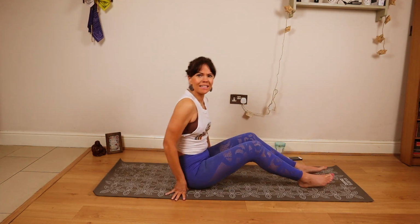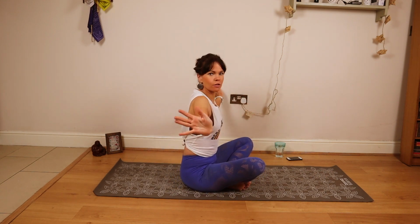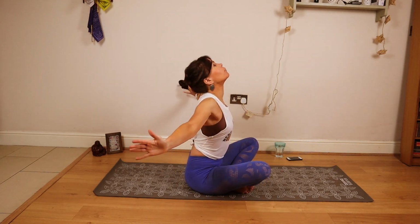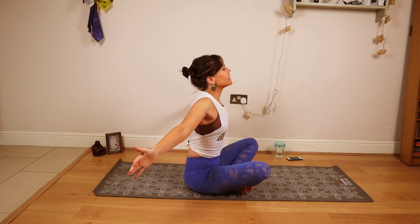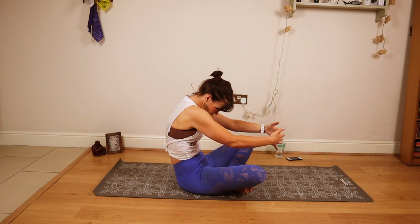Let's do a little seated cat-cow to stretch out the back first. So from the side you'll be able to see my spine. So push your hands out to the side, bend at the wrist, push through the heels of the hands. So we're going to take an inhale, open the chest, look up. Exhale, round the back, gaze down. So really stretching out the back, really curve the spine here.